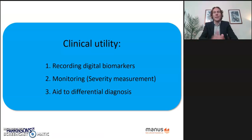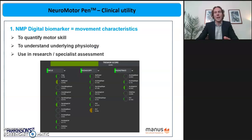So its clinical utility, three different aspects, three different algorithms running on the machine. So first of all, the extraction of the digital biomarkers, then severity measurement for the purpose of monitoring, and also differential diagnostic decision making. A bit more detail on each of these three different functions.